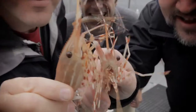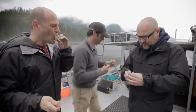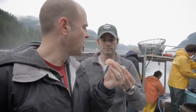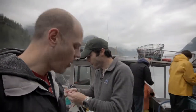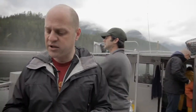Right now we just got handed fresh live spot prawns direct from our Howe Sound out of the water, right out of the first trap. We just sucked the heads. We're just peeling these things. It's still pulsing. I'm going to put this into my mouth now and give it a try. Cheers. Oh my god. You hear about the candy and the flavor and taste on these things, and until you've actually done this, there's nothing like it.